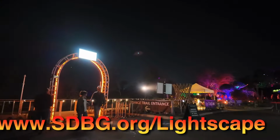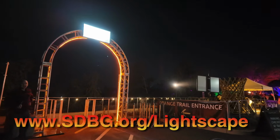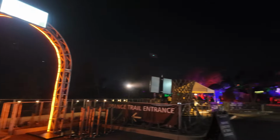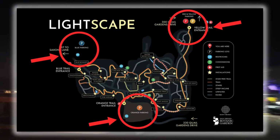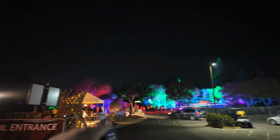I'm your host Big Red, and on today's journey we're here at Lightscape 2024. So here we are, entering in on the orange parking lot. There's actually 4 different parking lots with 3 entrances. There's an orange, a blue, and a red/yellow. There's really no bad entrance because the way it is, it's pretty much just one large circle.